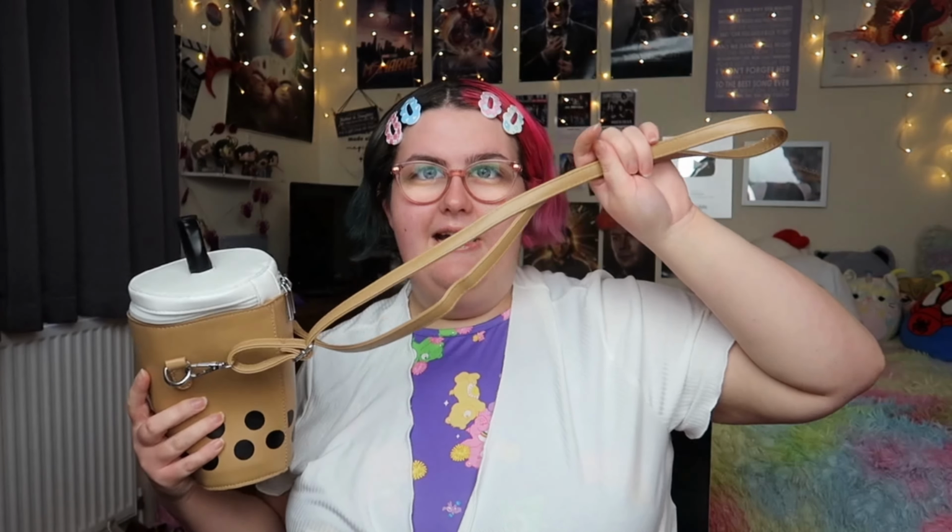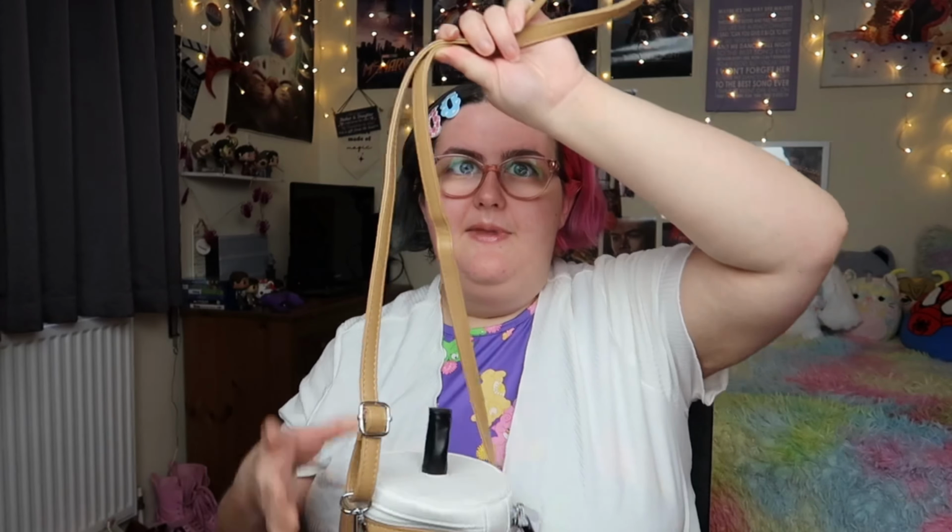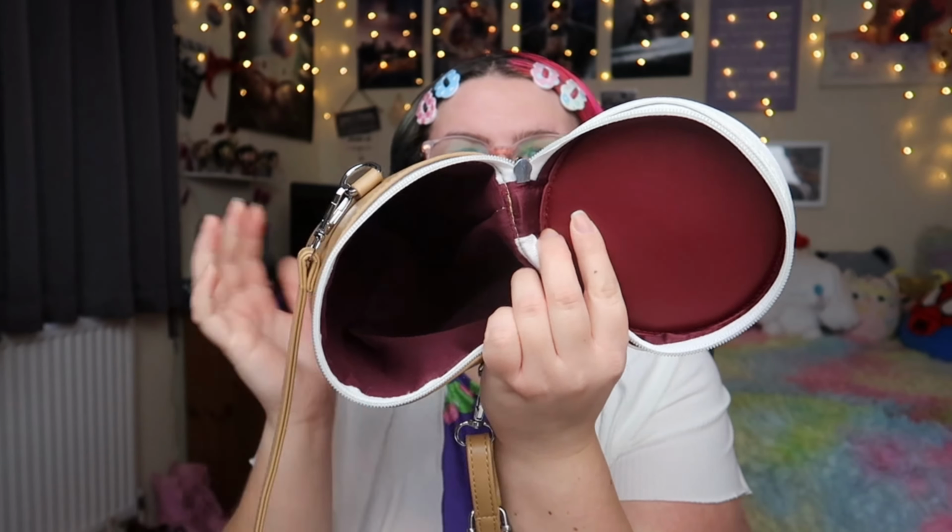This one has a very large strap on it as well, which is also adjustable, which is really handy if that's something that matters to you. This one is like a funny shaped bag as well. It's like cup shaped, so it's kind of like weirdly shaped. There's definitely a lot of room in this bag though, like you could definitely fit like a phone or a purse in there, or actually it'll probably fit like a water bottle in there too.